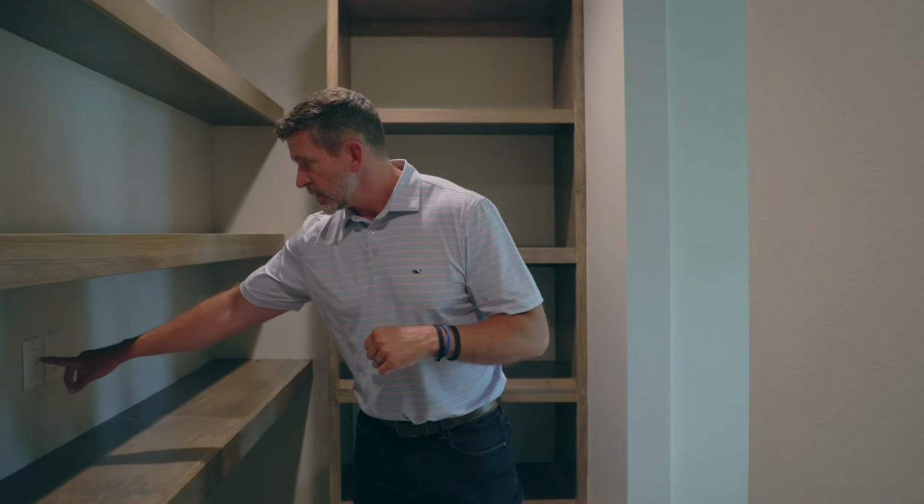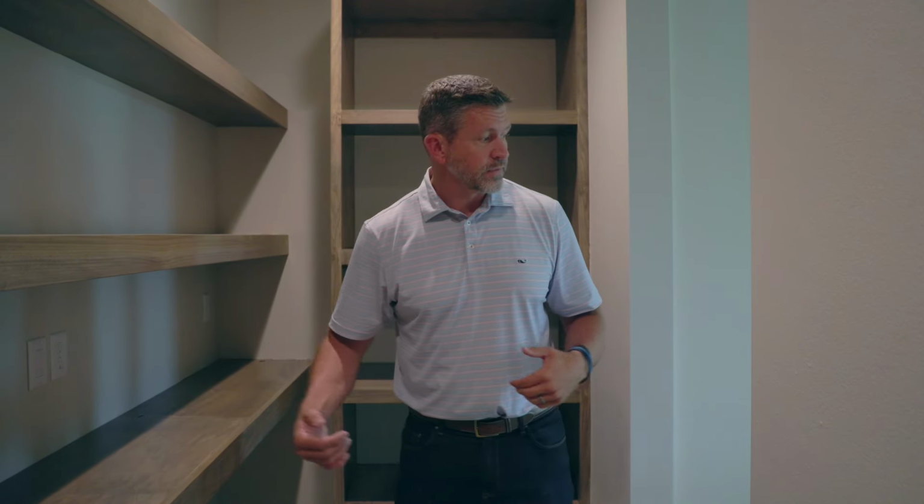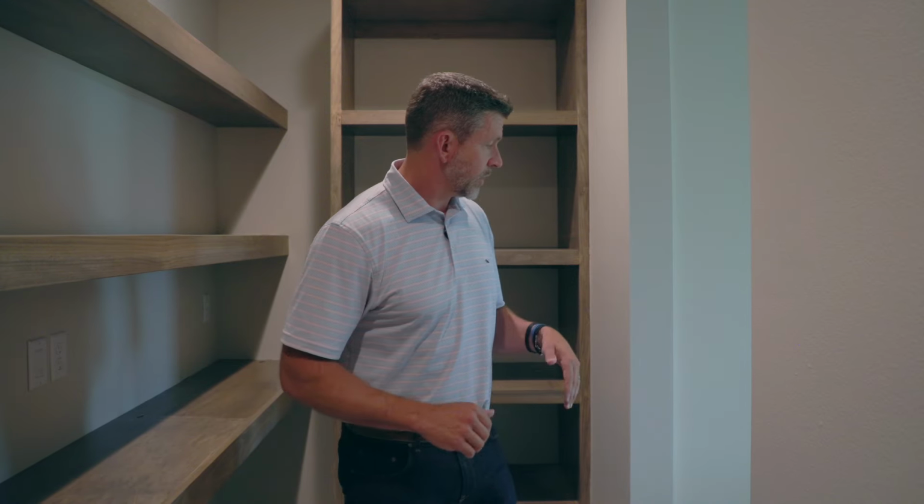Another thing I noticed is it's got an automatic light. That is also nice for a pantry because a lot of times kids will come in here, grab stuff and take off, leave a light on. It'll automatically shut off. Another thing, this looks like there's going to be a cabinet door on here, so it's going to be what you consider a hidden pantry, which is also very cool. You don't know what's there, it just looks like extra cabinets. You open it up and boom, you got a beautiful pantry.